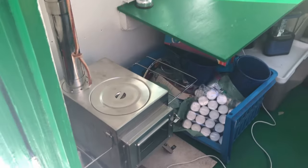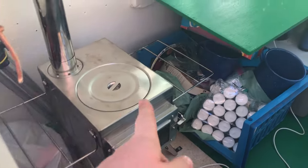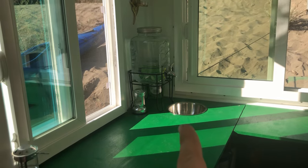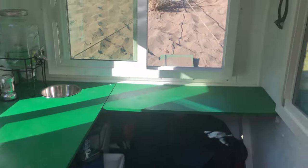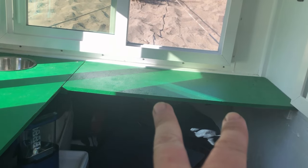Do a little tour on the inside here. There's the wood stove. We'll be cooking dinner on that tonight. Got a couple of lamps, a little dry sink up there in the corner. And this piece of wood can be popped out. And this space here, extending underneath, becomes the bed.